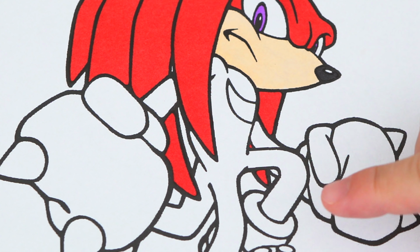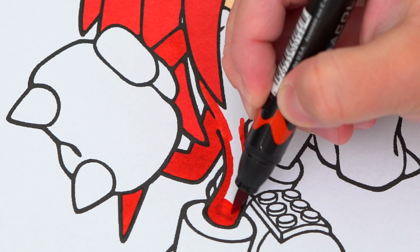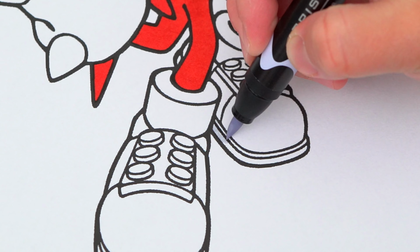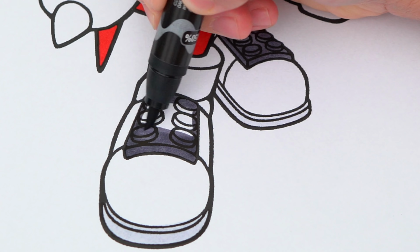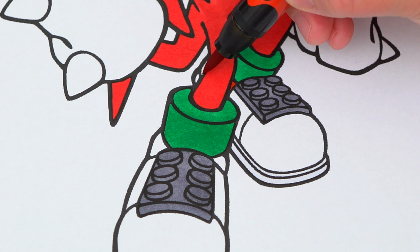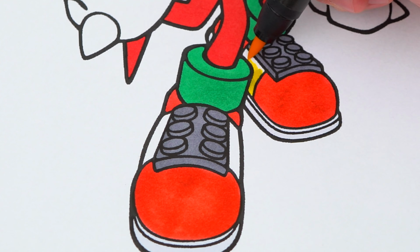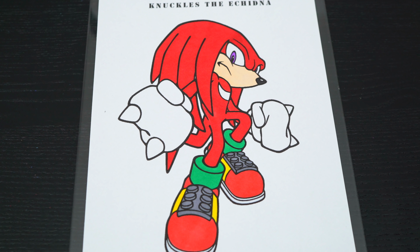And let's also color in his body red with white gloves. And his shoes are red, green, yellow, and gray. Okay, now I'm all finished coloring in Knuckles. Now let's just color in the background behind him light yellow, green, and blue.